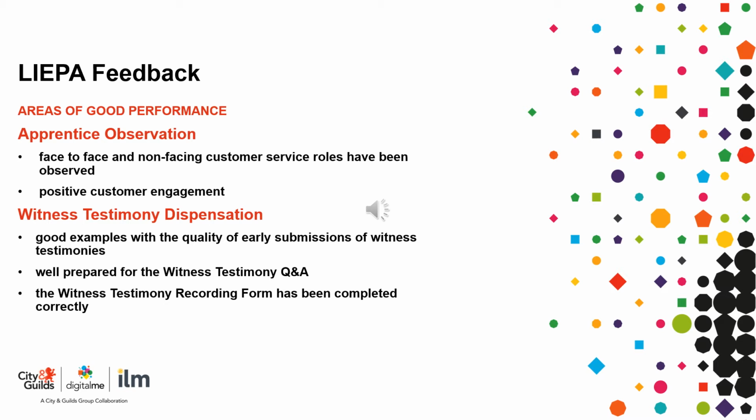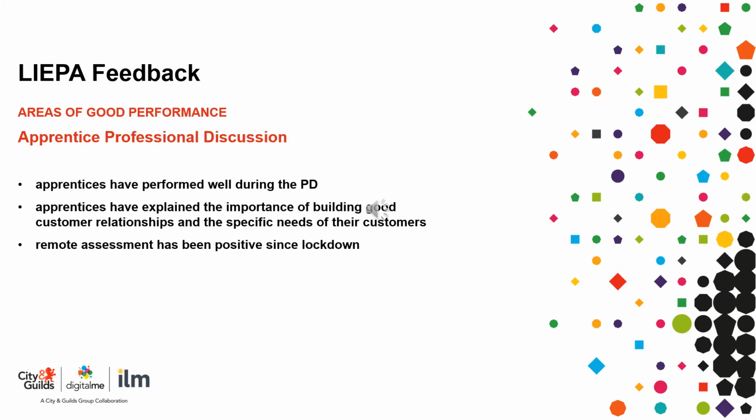The witness testimony recording form has been completed correctly, with the witness stating their name, job title and position, and not forgetting that relationship to the apprentice, as well as signing and dating the recording form. Generally that's been good, however, where it's been missed off, that's where it's caused issues.